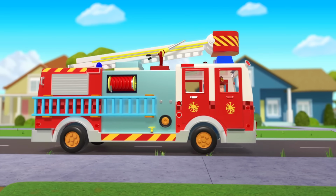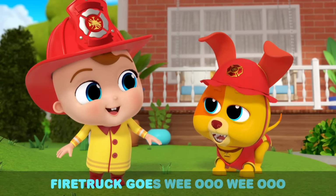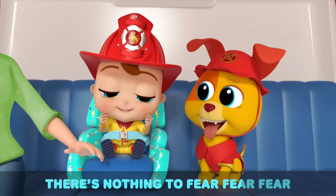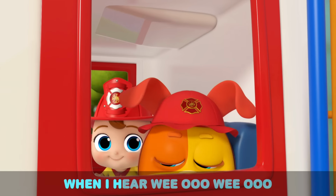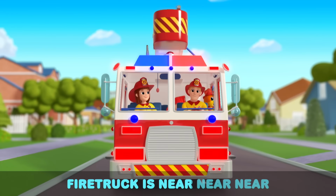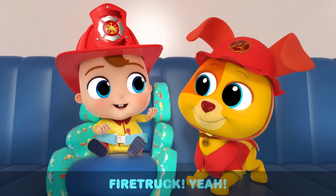Hi, who wants a ride? Fire truck goes wee-oo-wee-oo. There's nothing to fear, fear, fear. When I hear wee-oo-wee-oo, fire truck is near, near, near. Fire truck, yeah!